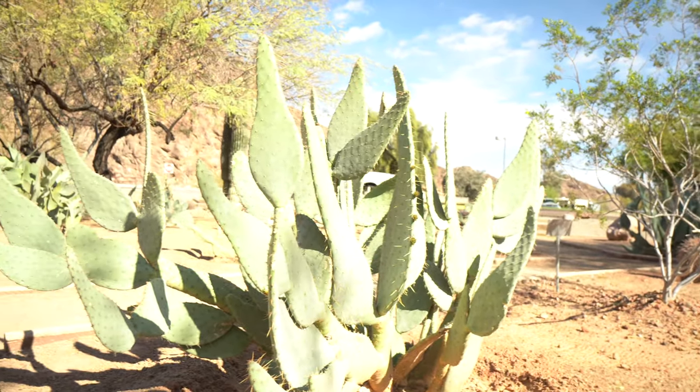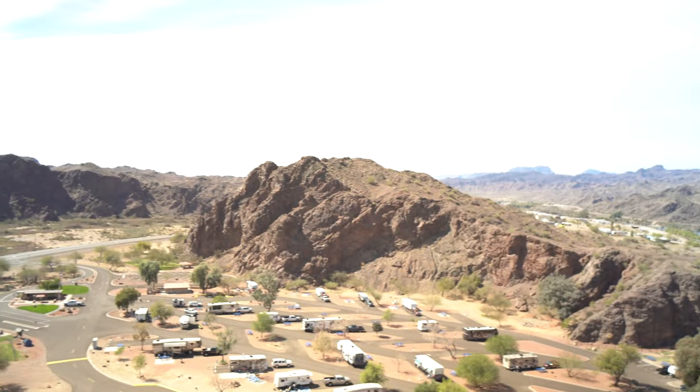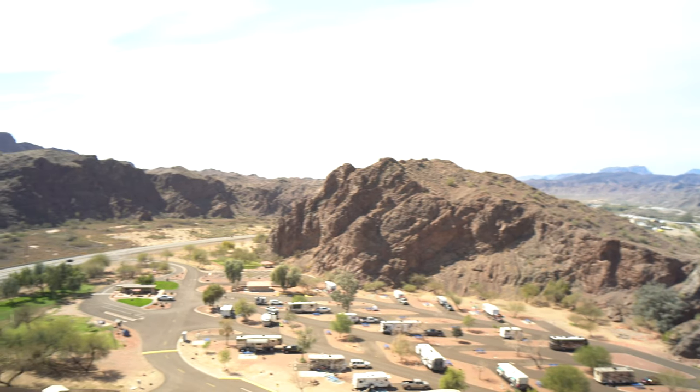My picture of a state park is a very wooded area with campsites kind of carved into that landscape. This is a very open campground. It's fairly new, and it's laid out very geometrically, very similar to how you would see a private campground laid out, but it's done much nicer. If I were to build a private campground, I would look at how this one is done.